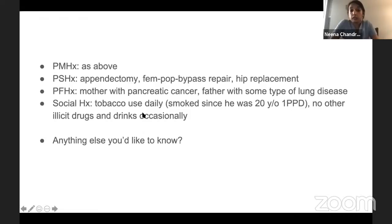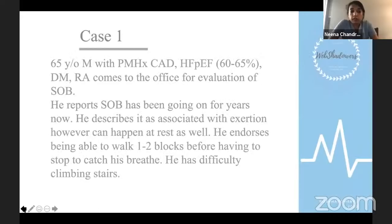Great questions. So you guys asked if he's on any current medications, and that's a great question. Sometimes medications can cause shortness of breath. If it's a cancer medication that's associated with pulmonary fibrosis, like bleomycin, nitrofurantoin for UTI sometimes can cause pulmonary fibrosis. Amiodarone can give you pulmonary fibrosis as well. So that's a great question. The only medication that he is on is insulin for his diabetes, and he's not on anything for his rheumatoid arthritis. But that's a good question.